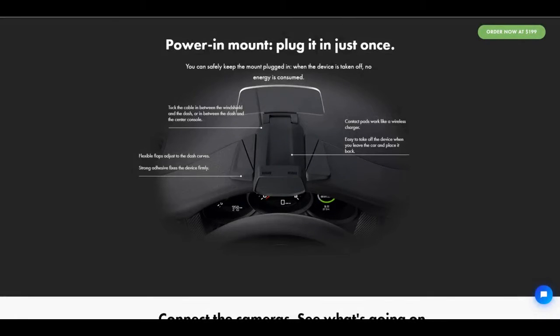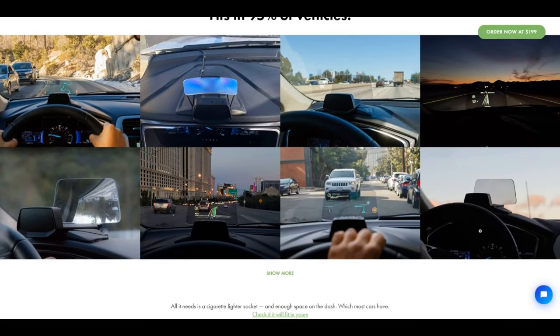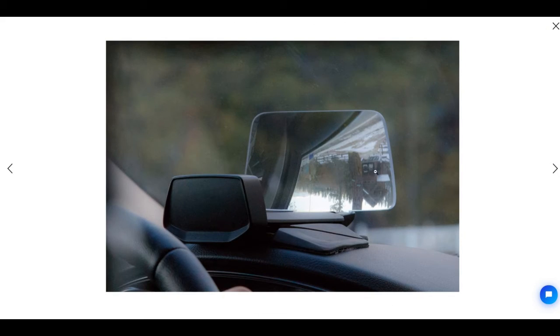The next augmented reality product is the HUDWAY Drive, which the company calls its flagship product. As I mentioned before, HUDs in cars are mostly either reflection systems or projection systems, and the HUDWAY Drive is an example of a projection system. So rather than use the phone to reflect the information on the display, HUDWAY Drive comes with its own projection mechanism that it uses to light up the display.